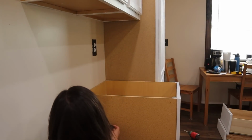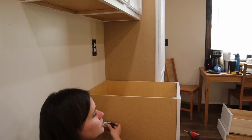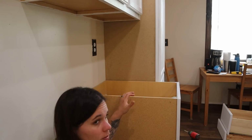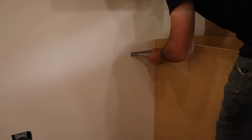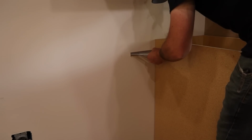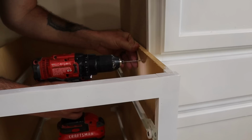And I wonder if you should use your square for the corner right here to make sure it's, you know what I mean? Yeah, the square. I mean, can't really get more square than that. Pretty square.